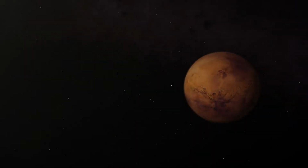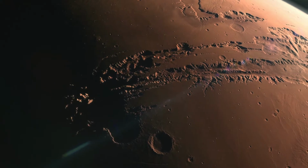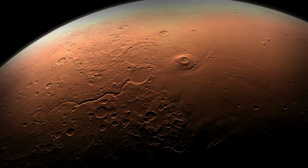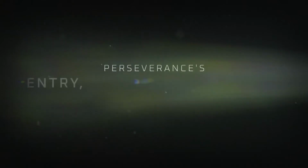Nothing can be taken for granted when you get to Mars. There's a lot of things we just don't know. Space always has a way of throwing us curveballs and surprising us. I mean, until we get the data that says we're on the ground safely, I'm going to be worried that we're not going to make it.